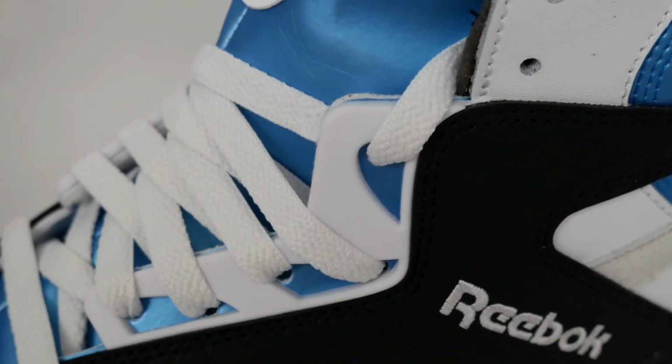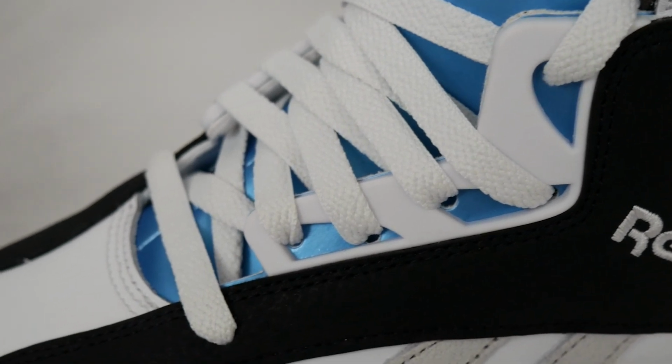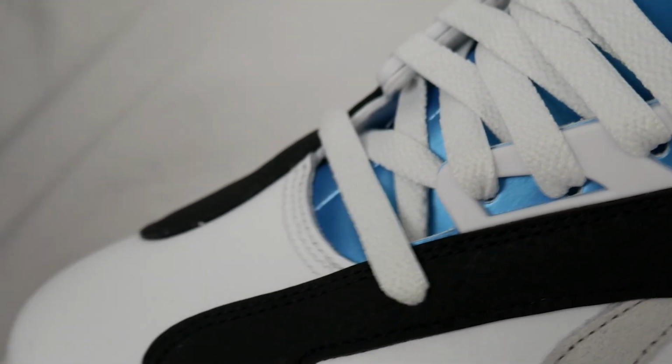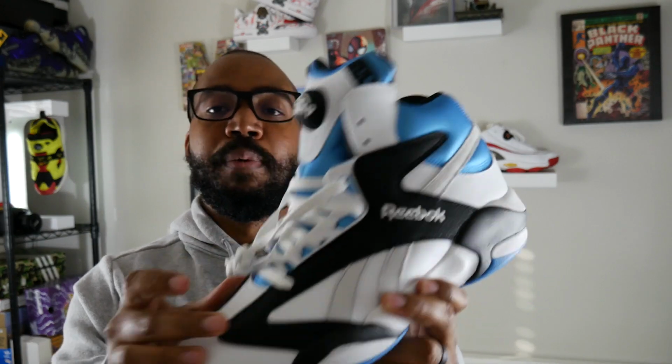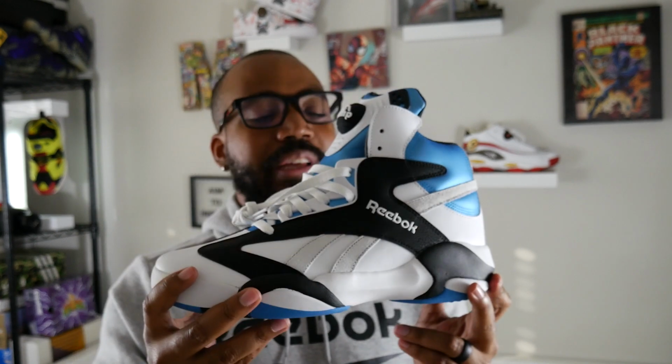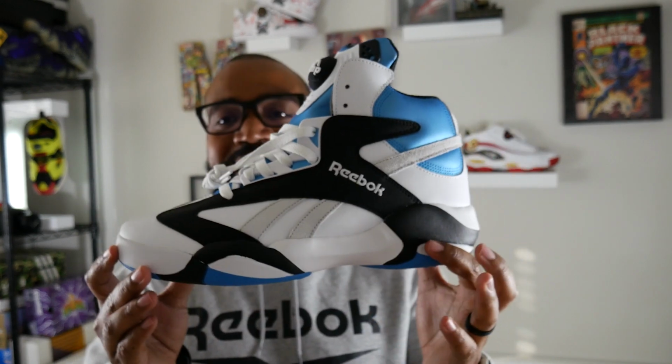It's almost like dual eyelets, because you're going to have the material that has the eyelet holes, but you're also going to have the plastic eyelets that really seem to provide a little bit more containment to make sure that, I mean, Shaq was a big man. I think he wore, what, a size 22? Can you imagine? This is a size 10 and it looks huge. Can you imagine a size 22?